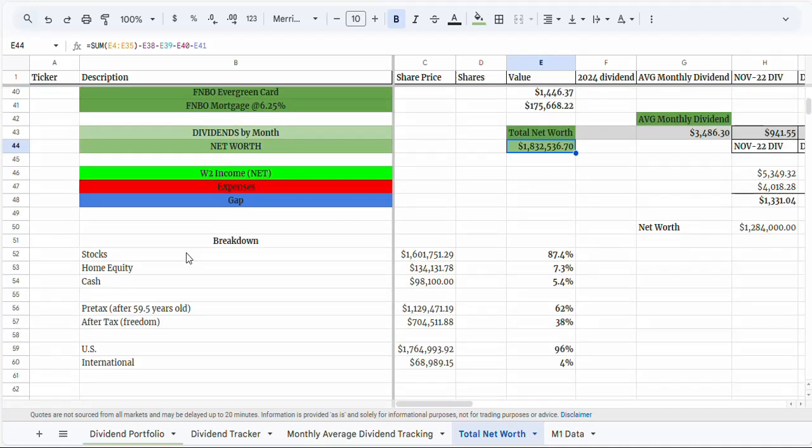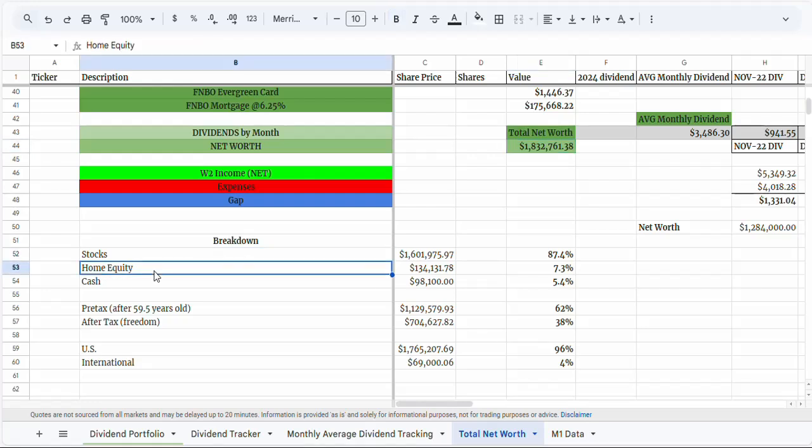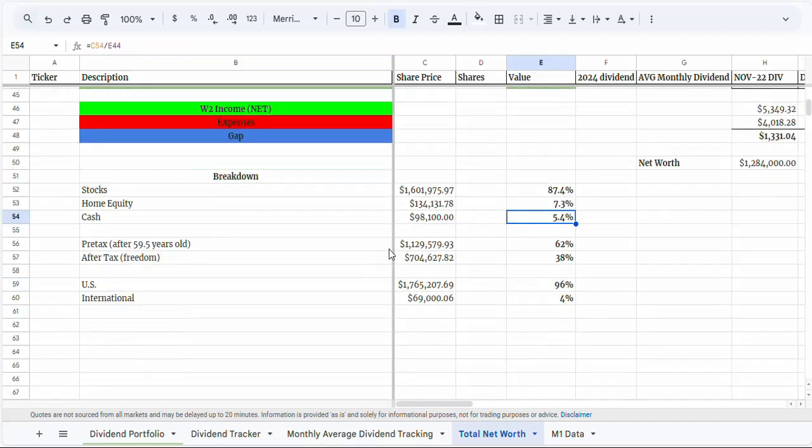But of course, if the stock market goes down, it could dive quickly. Here's that breakdown in stocks, home equity, and into cash. And then here it is in pre-tax. So you can see, you've heard the term like a 401k millionaire. You could say I am in that boat because I have over $1 million there in IRA and 401k.